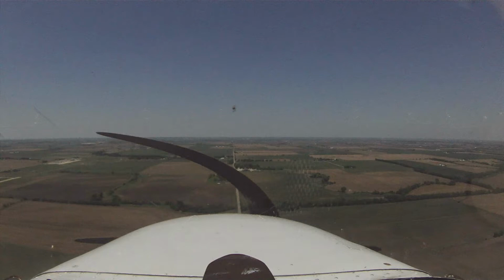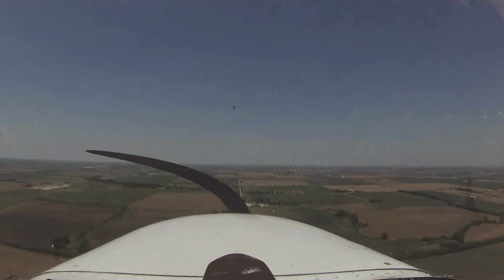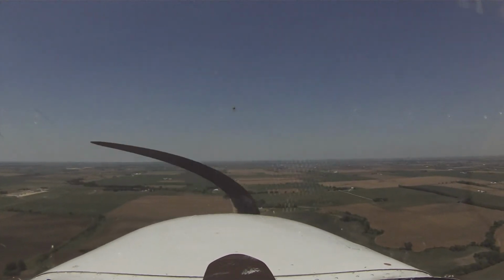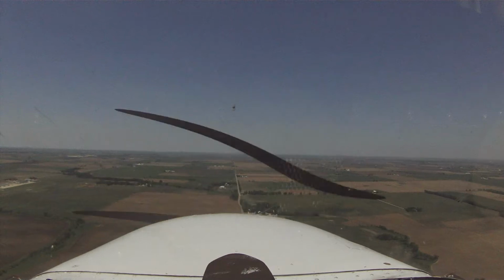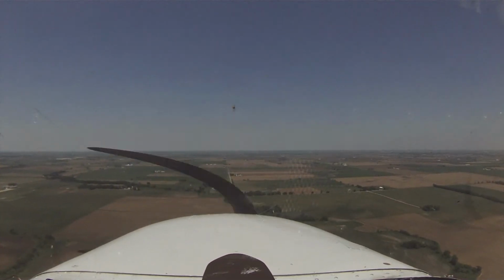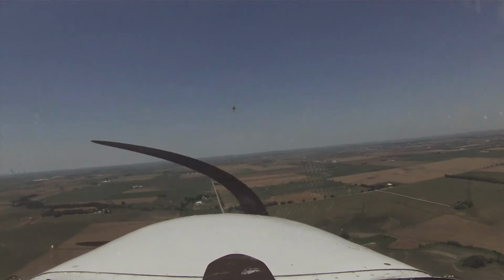All right. We're a little bit below. That's all right. Yeah, just hold 1,400. And what we'll do is once you get abeam the numbers, put 10-degree flap in. Bring your power back to about 18 once you get abeam the numbers, and start a descent. 200, 300 feet a minute's fine. And try to get that power off 180, and we'll still be looking for the traffic that's circling.